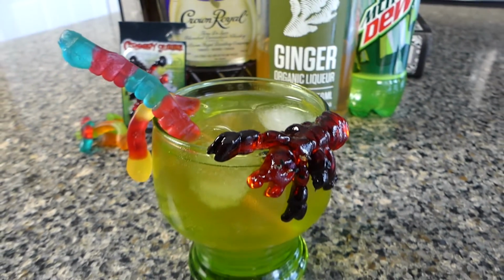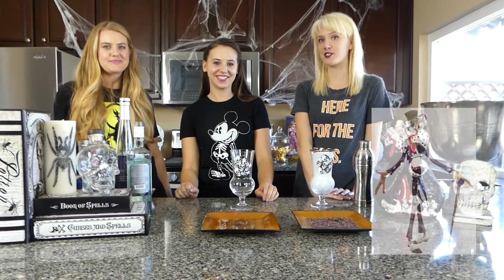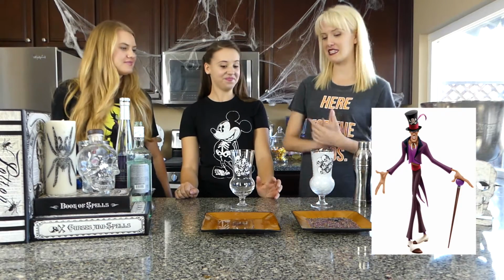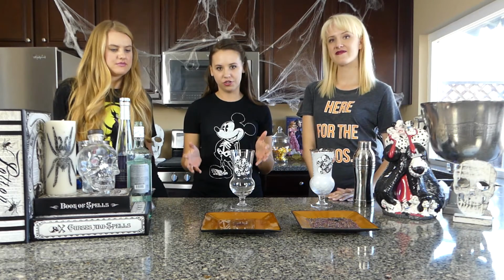Our third drink is inspired by Dr. Facilier. So, lead us into what we need. So this is more of our tropical, fruity, fun drink that you would see.